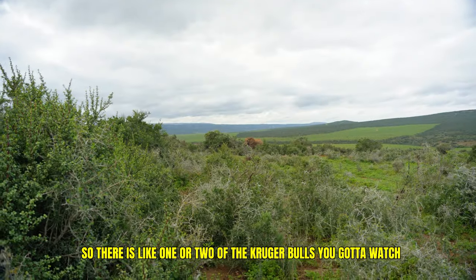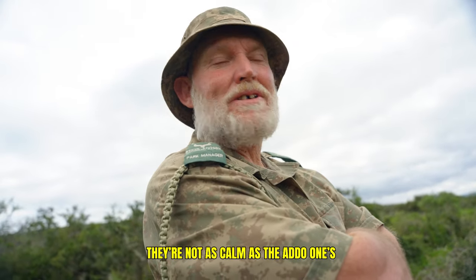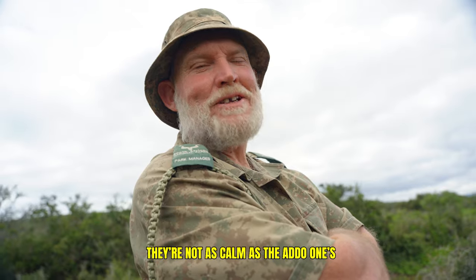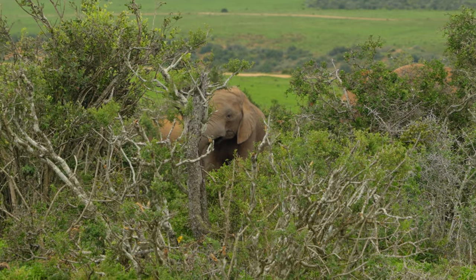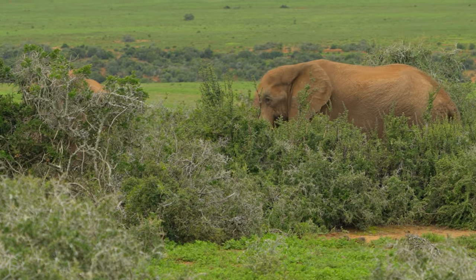There's like one or two of the Kruger bulls you've got to watch, and not this calm as the Addo ones. How do you guys know the difference between the Kruger bull and the Addo bull? When you see a Kruger bull amongst the herd, you will see him stand anything from 75 centimeters to a meter higher.